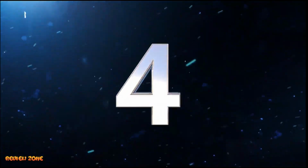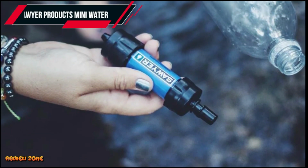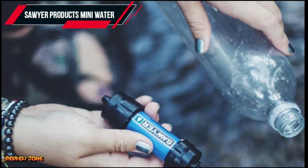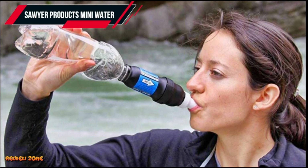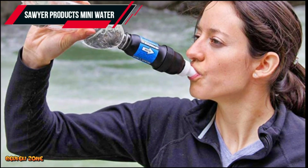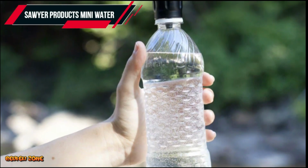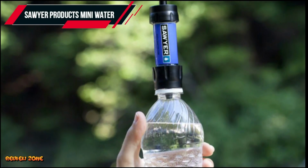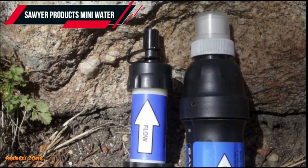Number 4. Sawyer Products Mini Water Filtration System. We have the Sawyer Products Mini Water Filtration System. This compact and high-performance filter is perfect for backpacking and emergency preparedness. The Sawyer Mini can filter up to 100,000 gallons of water, removing 99.9% of all bacteria and protozoa. Its 0.1 micron absolute hollow fiber membrane ensures that no harmful pathogens pass through.